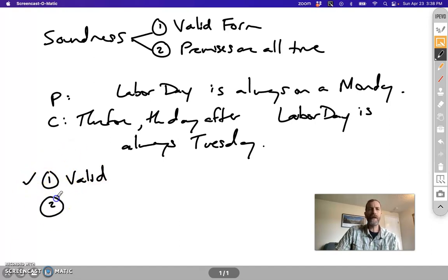And then we ask the second question, is the premise true or not? And to my understanding, yes, Labor Day is always set on a Monday. Okay, so it's not set on a particular day of the month. It's always a Monday. So the premise here is true, and so this second condition, that the premises are all true, is met. So we have a valid and sound argument, and so this would be a deductive argument that we, as good critical thinkers, would be persuaded by.